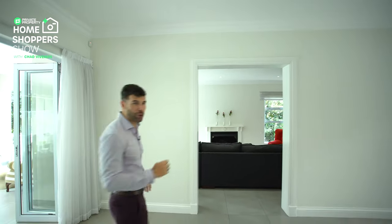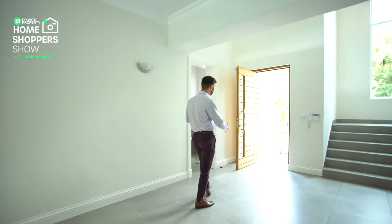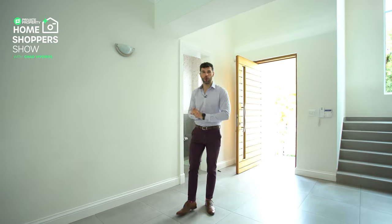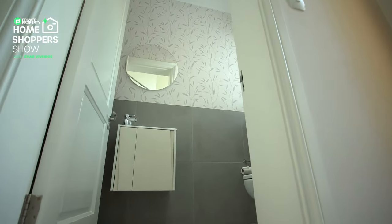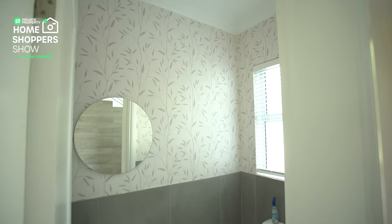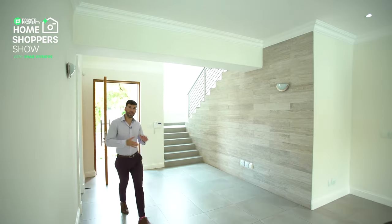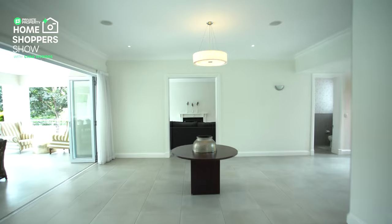But there are a couple more things we need to talk about in this entry hall, and that is the guest bathroom located just to the right of the front door. Now that we've covered the guest bathroom, I think it's a perfect time to mention this is a four bedroom home with three and a half bathrooms.